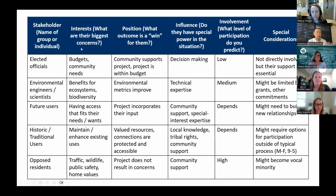Elected officials, their interests are likely to be things like budgets and community needs. It's a win if the community is on board and the project is within its budget. Level of involvement really depends for all of these stakeholders, but I made a special note that elected officials might not be directly involved in planning or implementation, but their support is essential. That's a key thing to know about this stakeholder group. You can do that for all these different stakeholders. Environmental engineers bring technical expertise, but they might have schedule limitations, and they're going to care about things like benefits for ecosystems and biodiversity.